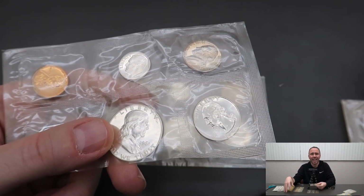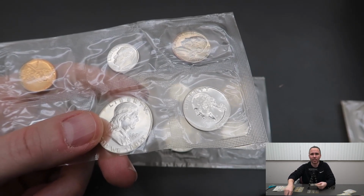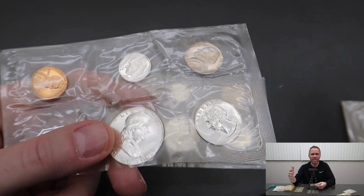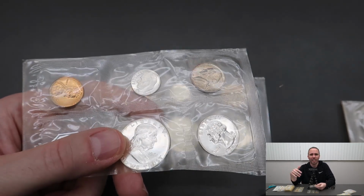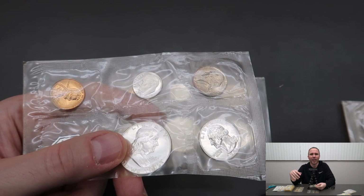I found that coin, I saved it. I was like, oh my, I mean the coin looked cameo. It looked like it had cameo through the cello in the pictures on eBay. So I saved it. I was super excited to bid. I was gonna pay up to like, I think $3,500 is what I had decided in my brain at the time.